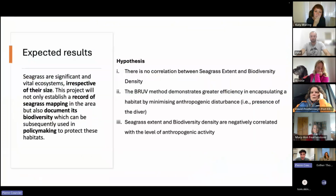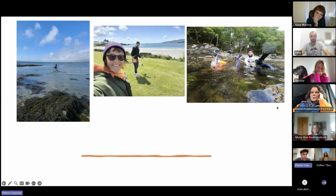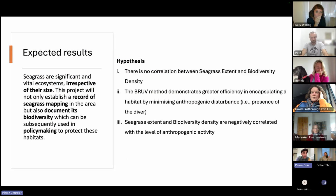And again, some cool pictures, on the left side Gerbreak, Ireland, and Kildalton on the right side. And obviously Karuisk, Pete's dog, always with us around in the water. It was great. And with all the data that I've collected, which I haven't yet analyzed since we're just back from my lessons a couple of days, the expected result is that seagrass are a significant and vital ecosystem, irrespective of their size. That's really what I'm trying to show there.